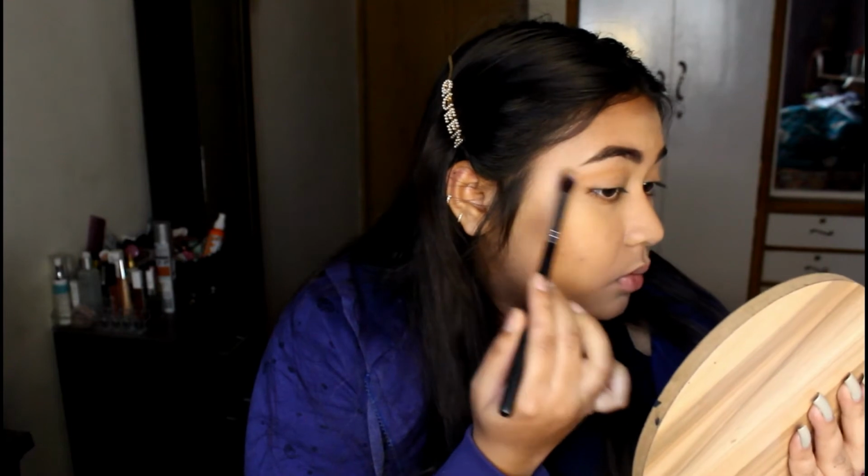I'm going to take it on my brush, tap the excess, and I'm directly going to apply it on my crease, and I'm just going to slightly wing it out, like so. You can also use a bronzer, like any warm bronzer, to do this step. I'm also going to take that eyeshadow, pinch it and apply it on my lower lashes.